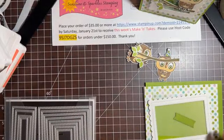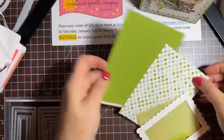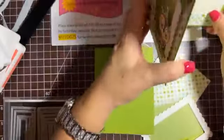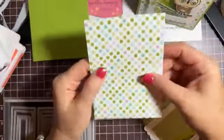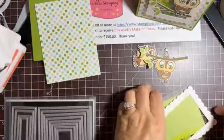All right, so we're starting with Granny Apple Green, card base 8.5 by 5.5, scored at 4 1/4. We're going to do a little bit of an inside on this one as well. So I'll put that aside for a minute. This is 5 1/4 by 4 of that designer series paper.